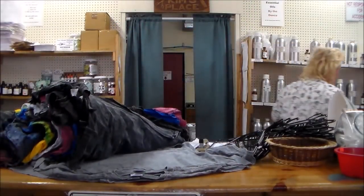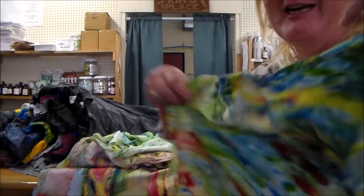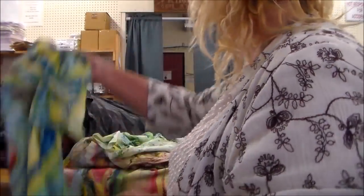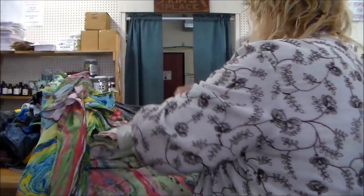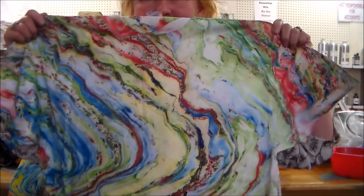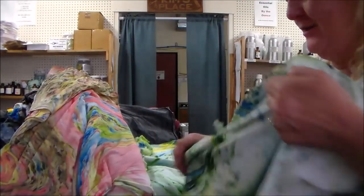I'm coming around. Look. Is that not spiffy or what? I love it. Look at this one. I don't think I can fit this one. Oh, look at that. I love them. Absolutely love these things. This is so cool and fun. Look at this one.